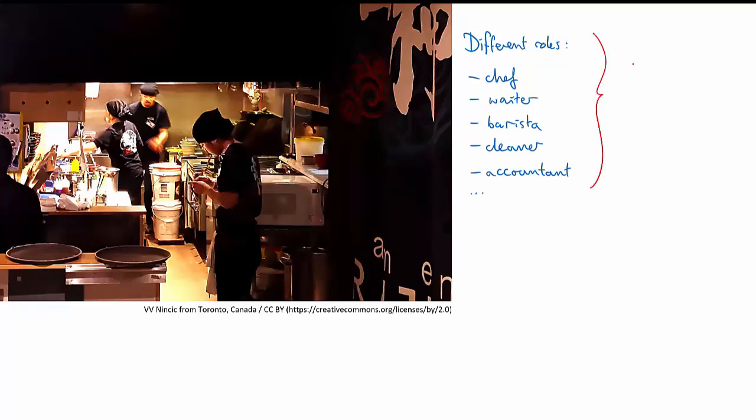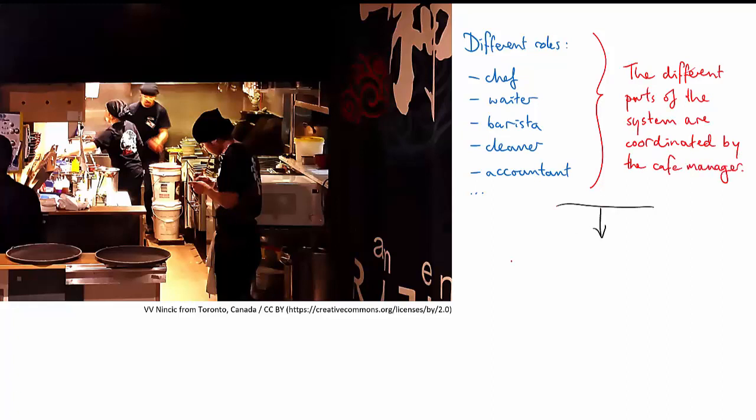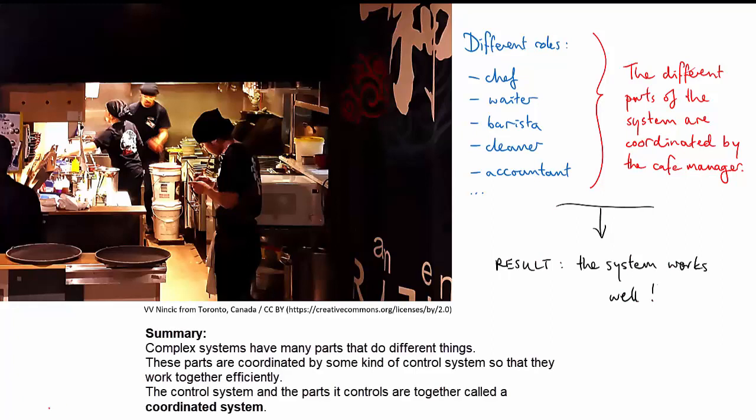So, it's the manager or the owner of the cafe who provides the instructions that mean that all workers are coordinated. And the result is that the cafe is a really nice place to go and have lunch. Can you come up with some other examples of coordinated systems in our world?